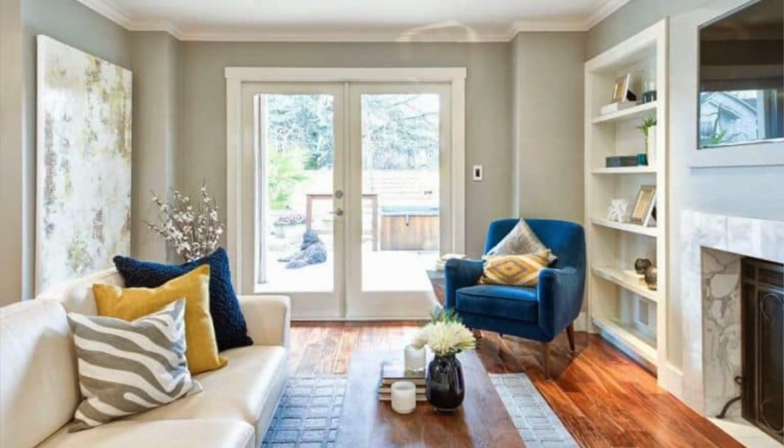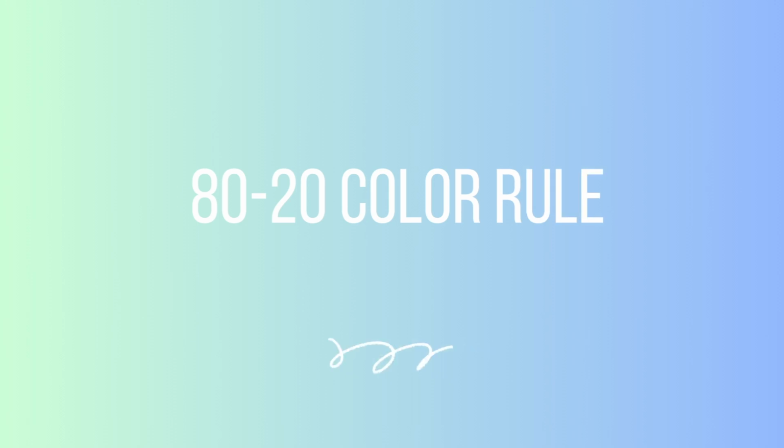Other common colors, such as softer tones of pale blues and greens, mimic the colors of nature and can also be used in large areas or in your rooms as foundational base colors. Now you might ask, how do I add other colors to my home to achieve a good balance with neutral tones? Here is where the 80-20 color rule for interior design comes in, and this principle can have transformative effects on your home makeover.